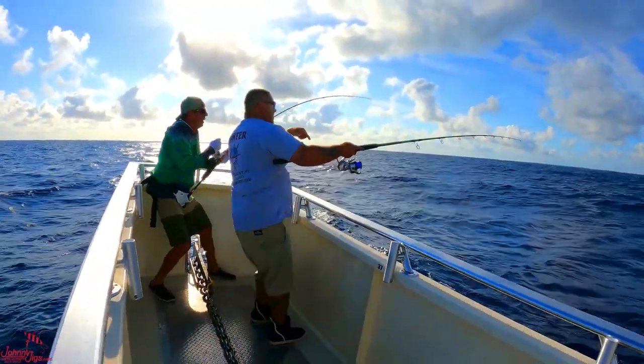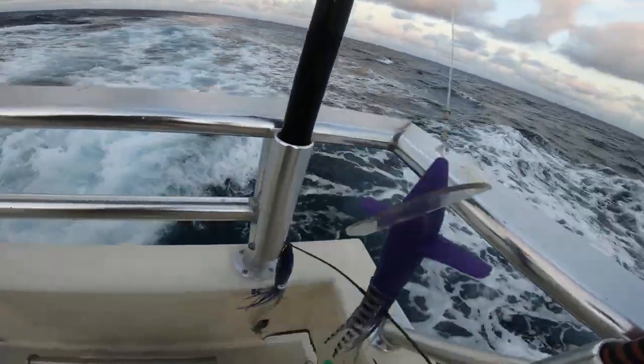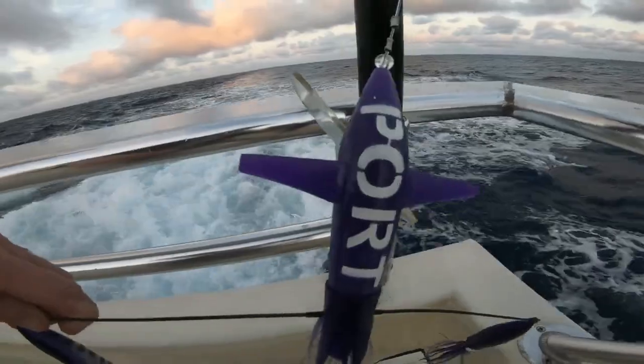Started trolling and making our way to the edge of the Bahamas. They call it the corner. And we throw out these lures that the boat provided, and a lot of them are tracking lures that will actually track to one side or the other, and they're labeled port and starboard for which side of the boat that you put the lures out on.